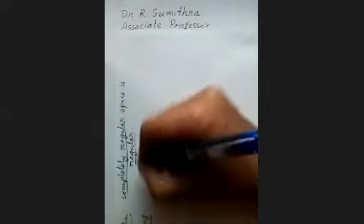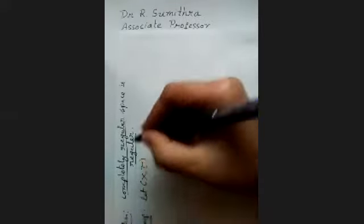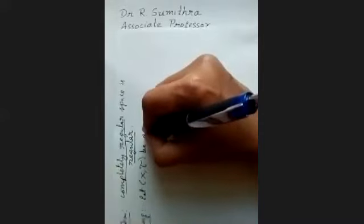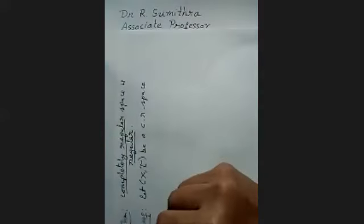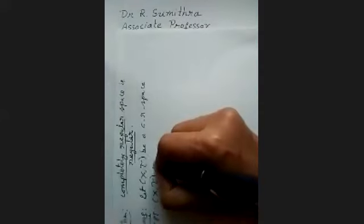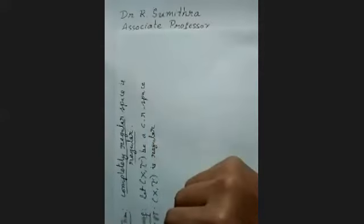So let us take a completely regular space. I'm taking a topological space. Let (X, tau) be a completely regular space. What we have to prove is that (X, tau) is regular.